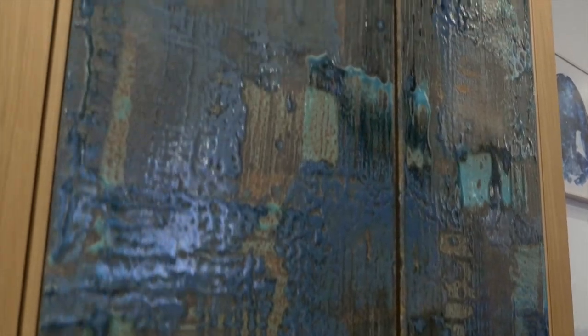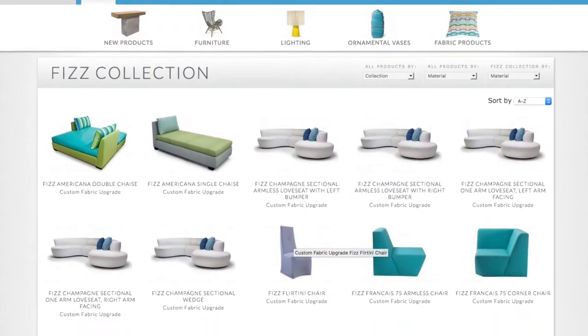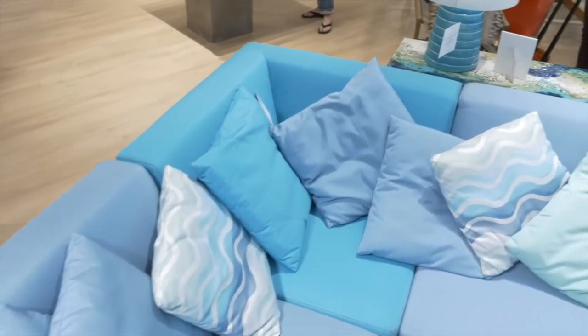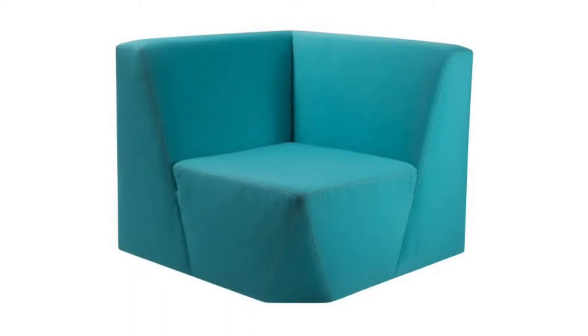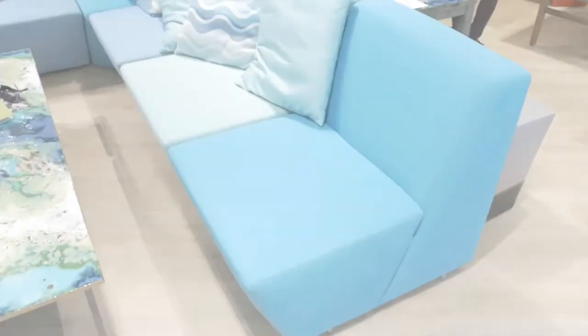So tell us about the Française 75. Française 75 is part of our Fizz collection, and it's a collection of fully upholstered outdoor furniture. So Française 75 is a modular concept. The great thing is there's tremendous flexibility from both a residential specification and a hospitality or commercial specification.